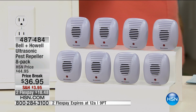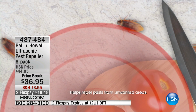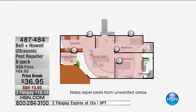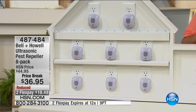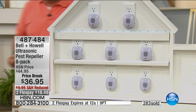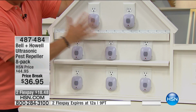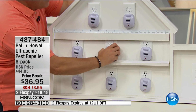Look right here, okay? We've got this house right here next to me. And on this animation, you see the way those sound waves work. You ever drop a pebble into a pond and you watch the ripples come off of it? The sound waves work kind of the same way. They bounce off of solid objects in the room, and they create what I call a force field. So the entire area is surrounded by them. Now, we have all of these plugged in. There's 8 of them plugged into this model of a house right here. The way they work is really simple.